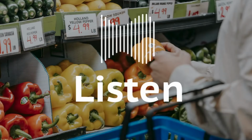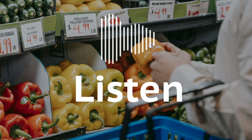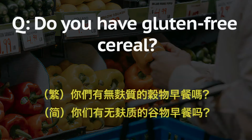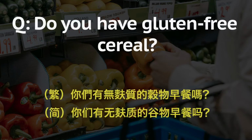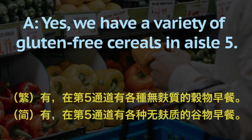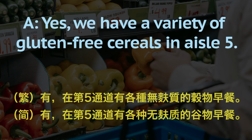Do you have gluten-free cereal? Yes, we have a variety of gluten-free cereals in aisle 5.